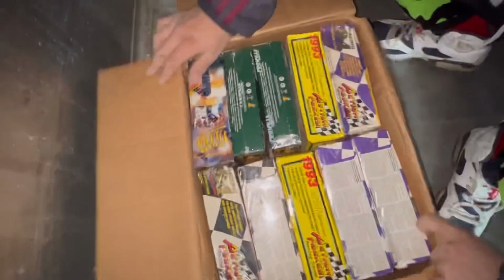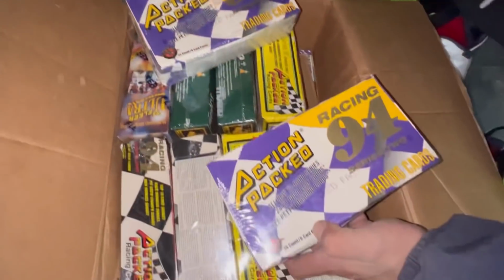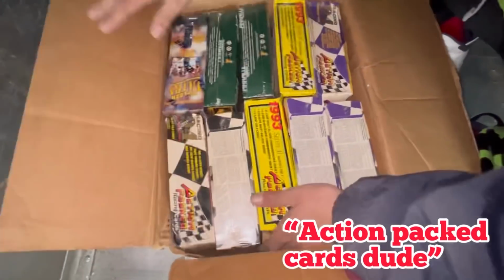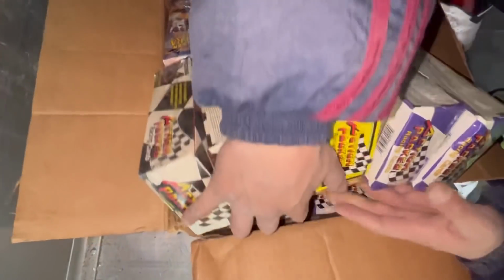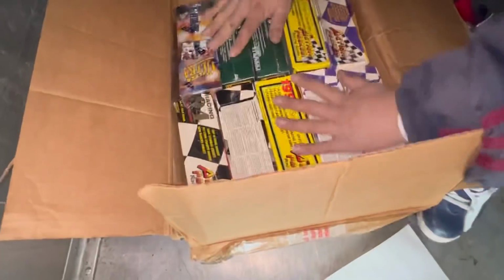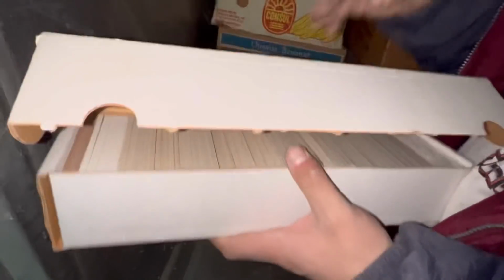Okay. Nice box, we're going right along. Wow, dude, more cards, dude. More cards. Action-packed cards, dude. Racing. These are all racing cards, man. I'm not a race car guy. These are all racing cards. Incredible. Wow. We're gonna keep going here. We got more cards, dude. Wow. Wild card. 89. Football.